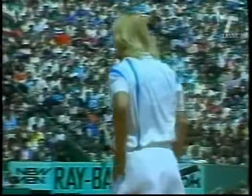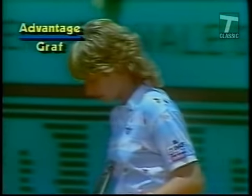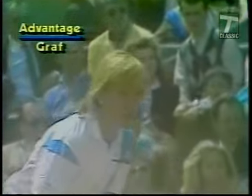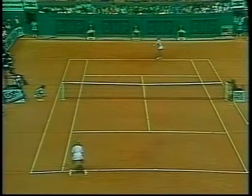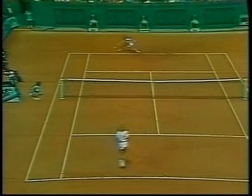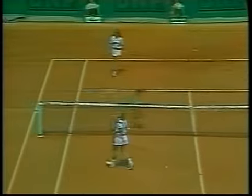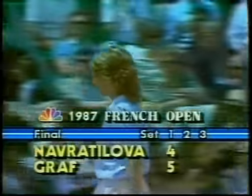Quickly, Graf not only ran around the backhand to fire that last forehand, but was in such early position to hit it. Great footwork. She's really very, very smooth at the baseline. You never see her really scrambling. Game to Graf. On serve, Martina will be serving to stay in the first set when we return.